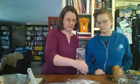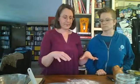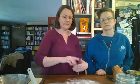Go get you one. All right, so this batch, since it's not a full batch, it's not going to be very big. We're not going to need to roll it out. I'm actually not even going to use a rolling pin because it's so small. But it's going to be the same height, top to bottom, because you want the roll to be the same. It's just not going to be as wide because you're only going to have 1/4.